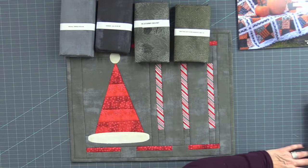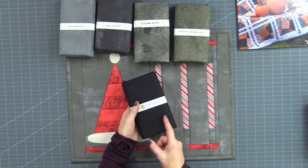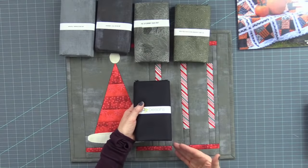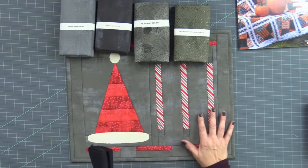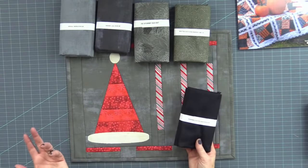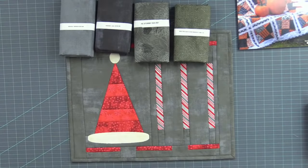Now, speaking of peppered cotton, peppered cottons will have that kind of homespun look, but it's one color. So it's not going to have the variation of a grunge or a tone on tone, but totally, if you want that look, that'll be really cool to work with as well.